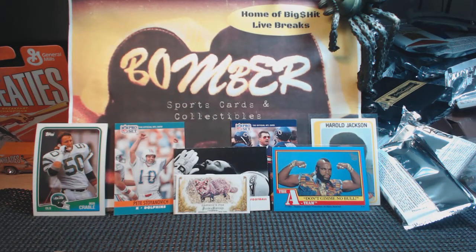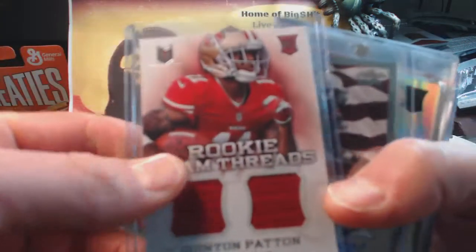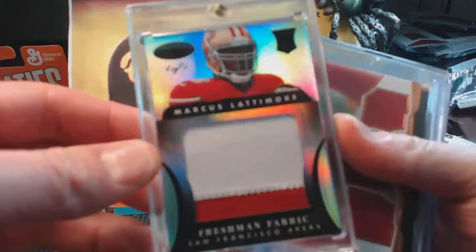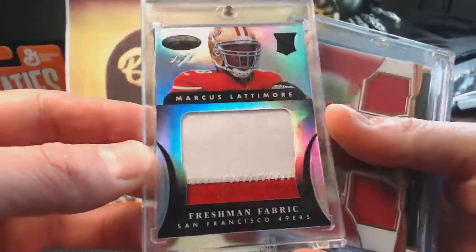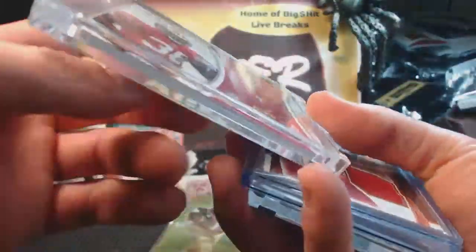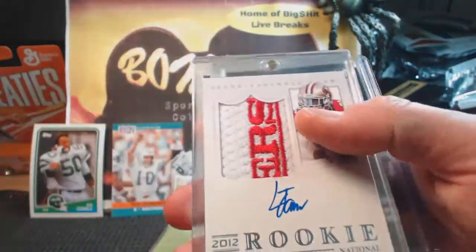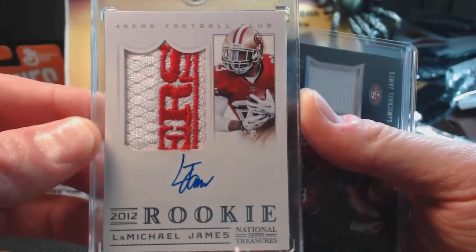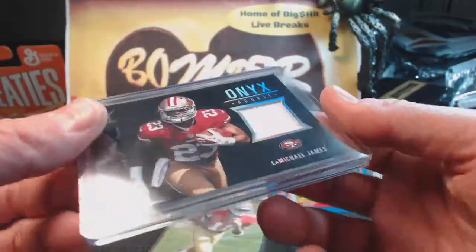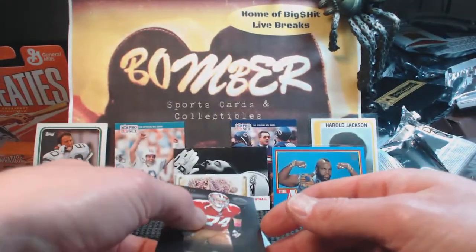All right, guys, 49ers. First team that I just happened to grab here. They had a nice break. There's a Quentin Patton. Marcus Lattimore, 1-of-1 from Leaf Certified. Actually, it's Panini Certified, but it used to be Leaf. The 49ers with a nice hit right there. Vance McDonald, and check out LaMichael James from the 2012 NT box. That's a sick card, 2 of 5 with a logo patch auto, and a LaMichael James Onyx rookie piece. Quentin Patton, number 250 out of Topps Prime. These were all the base cards that were hit for the 49ers.